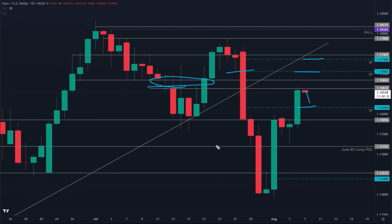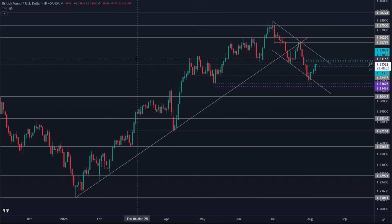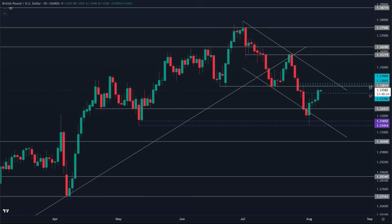All right, so moving on to the pound, also, kind of similar to the euro here, we did get the pound actually tagging this area down here. So we talked about these unfinished auctions back here, and a lot of times these get swept. And you can see that exact scenario occurred through here.